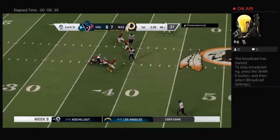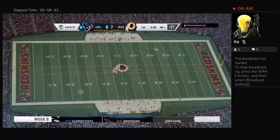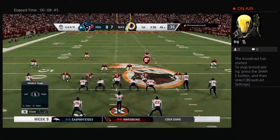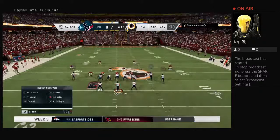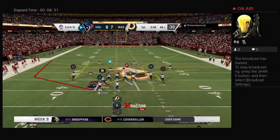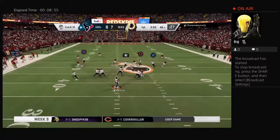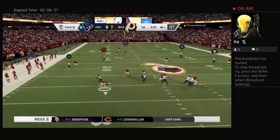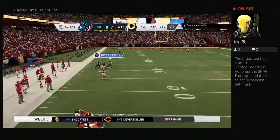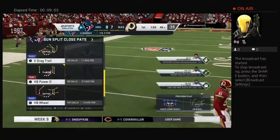Throwing on 1st down, but this one winds up to be incomplete. An incomplete pass on 1st down. That leads to a 2nd and 10. Murray again, 2nd and 10. Forced out to his left. Ball hit as he throws there, incomplete.